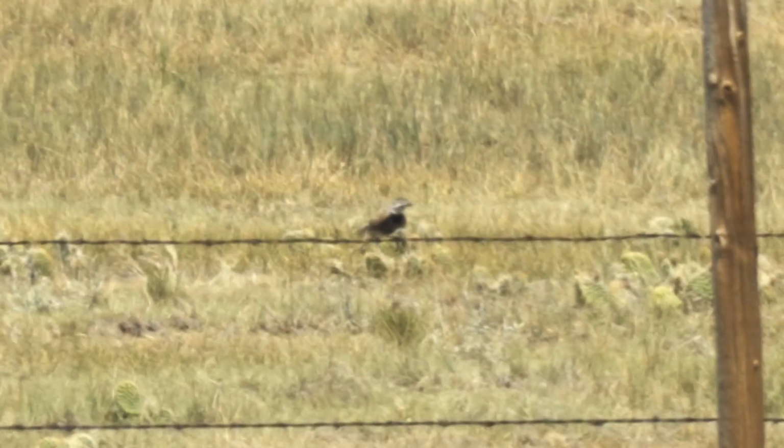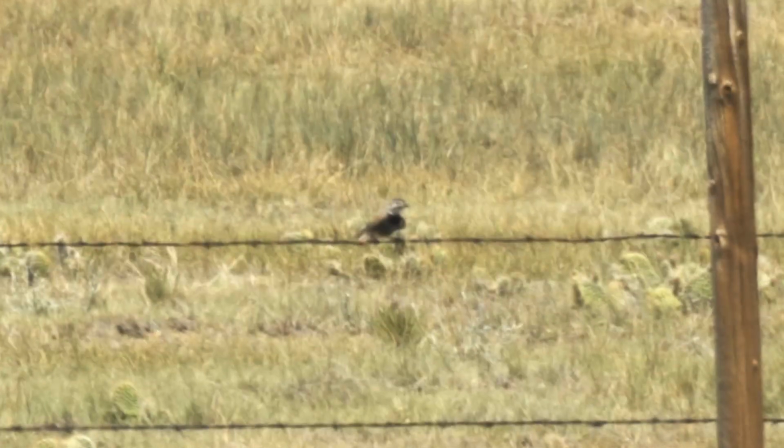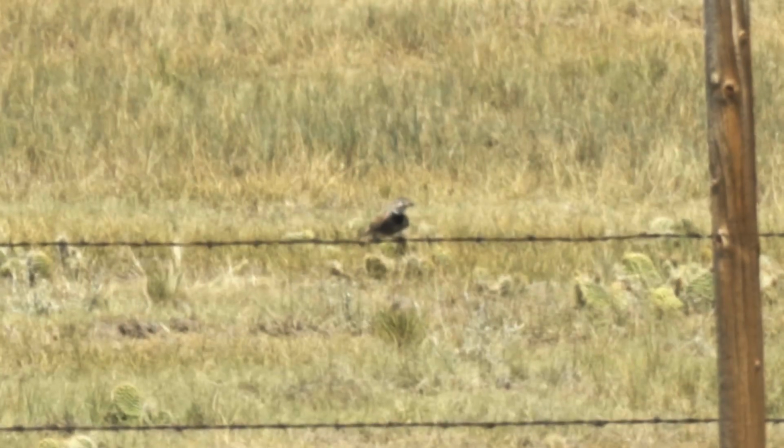1% power. Oh my god. The lens cap's on. Nope, it's not.